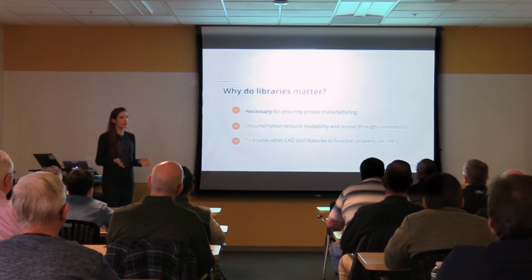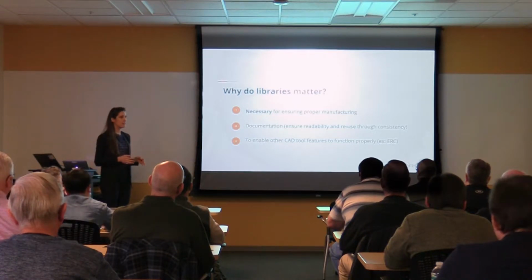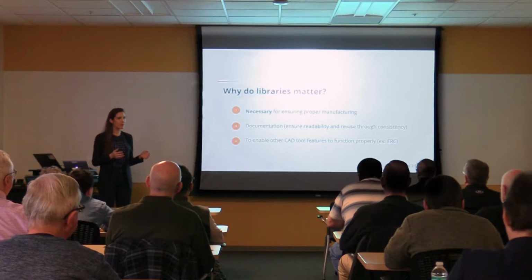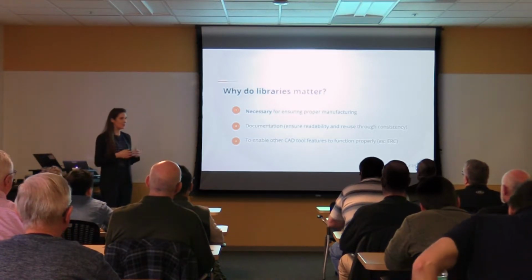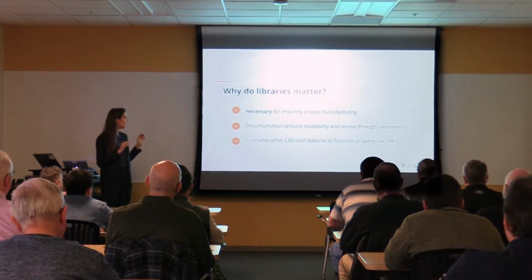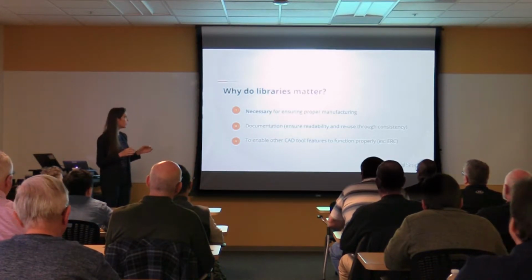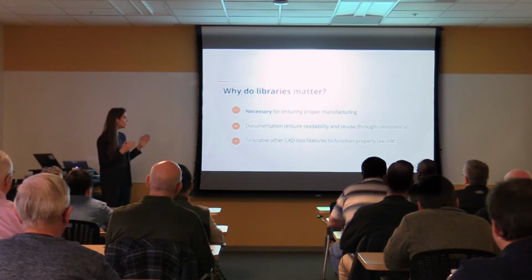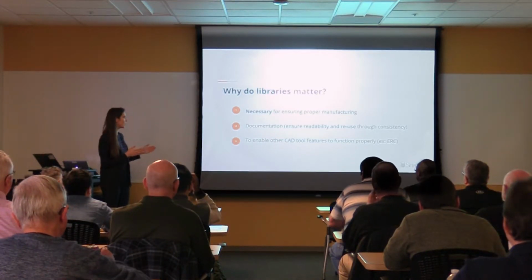So why do libraries matter? The number one reason is, obviously, to ensure proper manufacturing. If you have an improper pinout, that could obviously cause huge issues in your design. If a pad is off by even a small fraction of a millimeter, that could cause improper soldering. So really the number one reason is we want to ensure proper and reliable manufacturing.